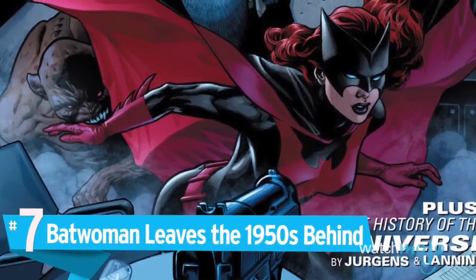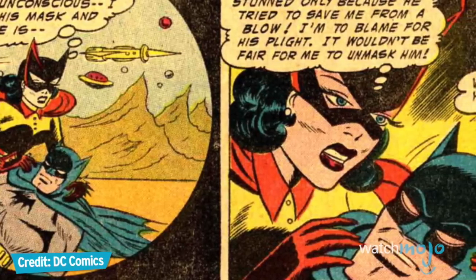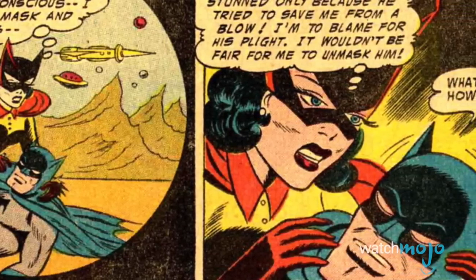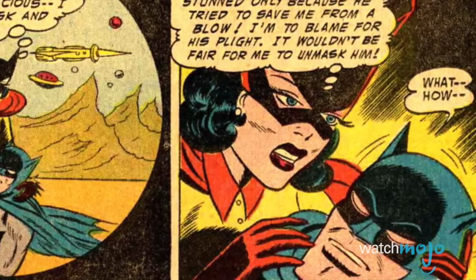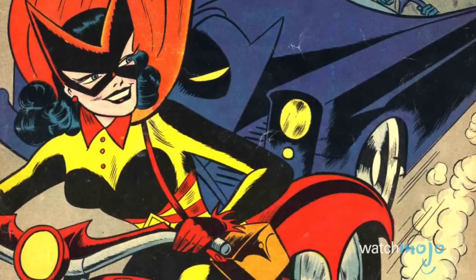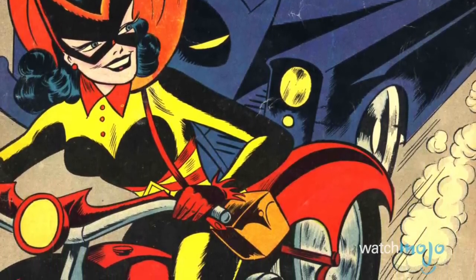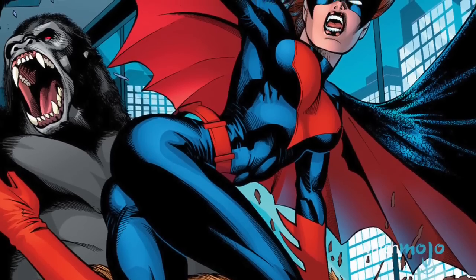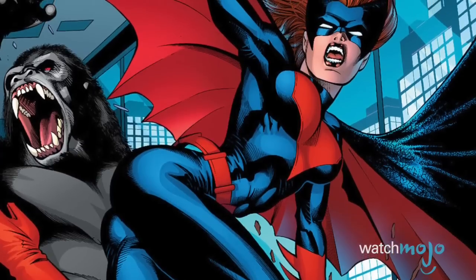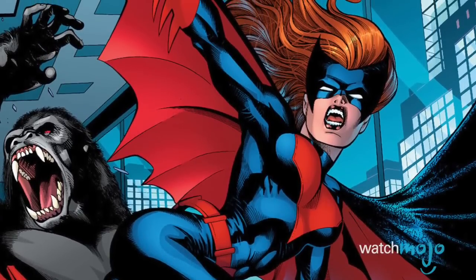Batwoman leaves the 1950s behind. Originally, Kathy Kane, also known as Batwoman, was created to prove to certain critics that Batman and Robin were strictly crime-fighting partners. Her costume reflected 1950s views of women, with an out-of-place purse that didn't add much in terms of crime-fighting ability. The new Batwoman, Kate Kane, is a rejection of the attitudes that made the previous version so outdated, and her look makes that clear at a glance.